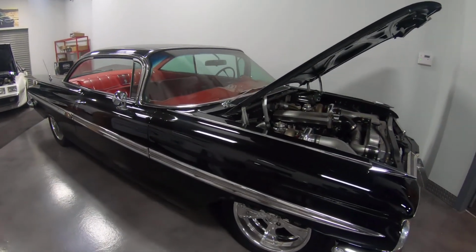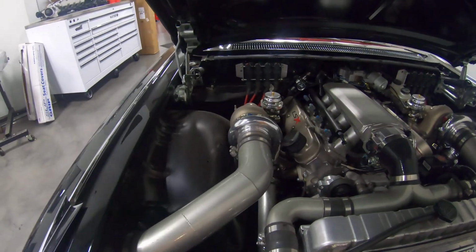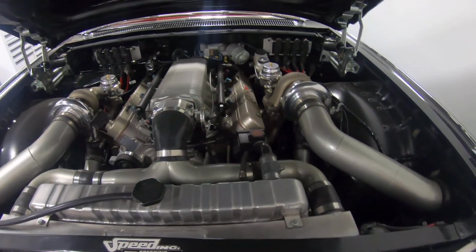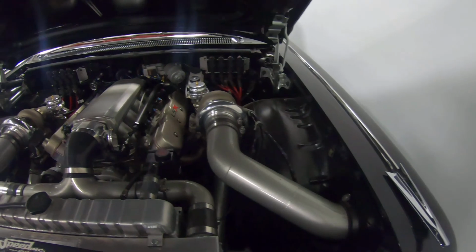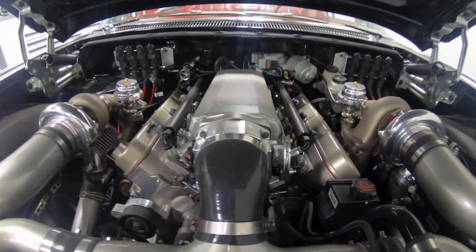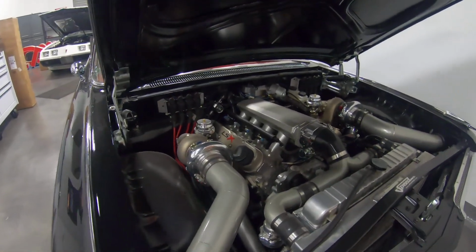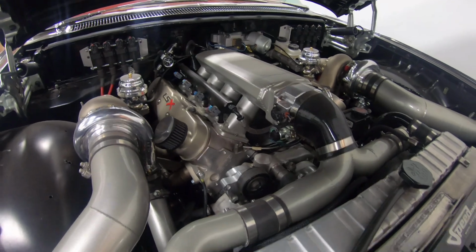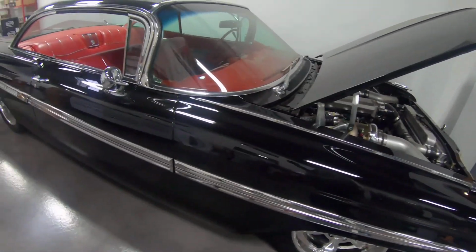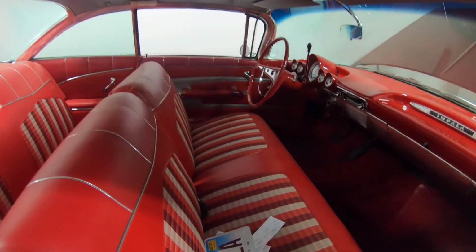Look at this Impala. What year is this Impala? 59. 59 Impala. Yeah. Man, this thing is... Wow. Drive-by cable. Sniper EFI. That thing is a beast. Let's check out the interior, guys. Wow.